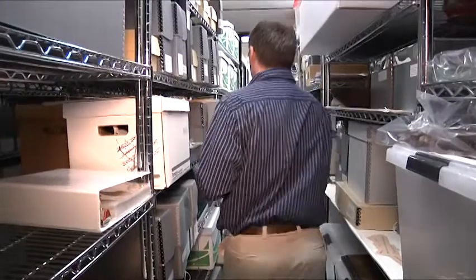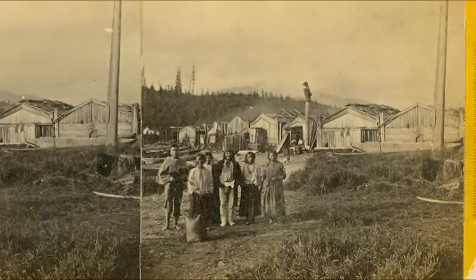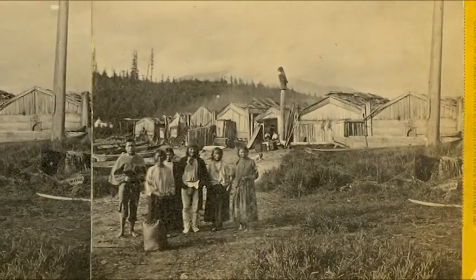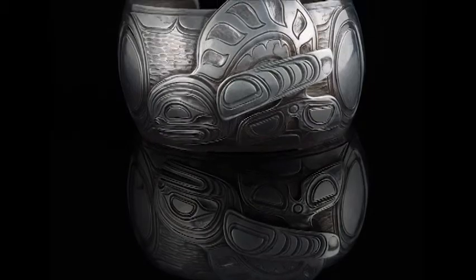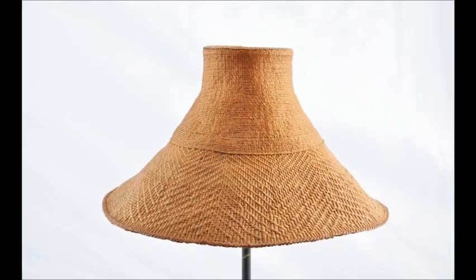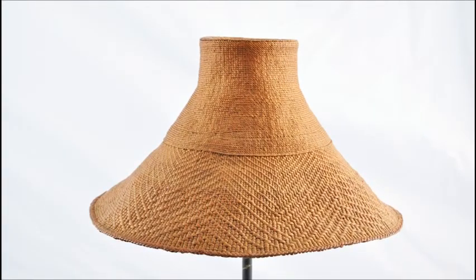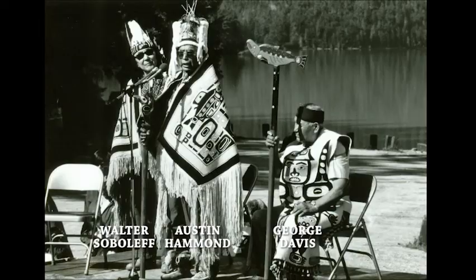The Institute also continued to build its archives and ethnographic collections. One significant photo acquired in 2013 was taken in 1868 by Edward Muybridge, thought to be the first person to ever photograph Southeast Alaska Natives. SHI acquired some stunning ethnographic pieces, including a killer whale bracelet made by the late Amos Wallace and an old Haida hat, which was donated to SHI by former Alaskan Monica Wyatt. The Institute digitized several recordings and put them online. Materials include recordings by Austin Hammond, Clarence Jackson, and Bessie Denny.